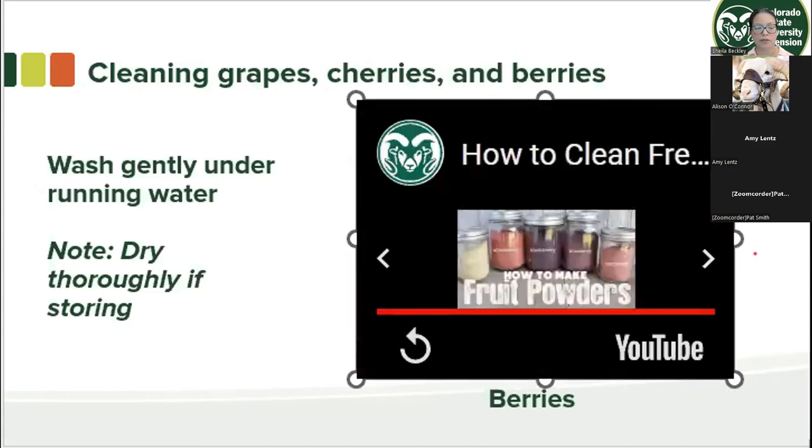Whether you are storing them unwashed or washed, make sure to separate and discard spoiled or moldy fruit before storing to prevent the spread of the spoilage microorganisms.